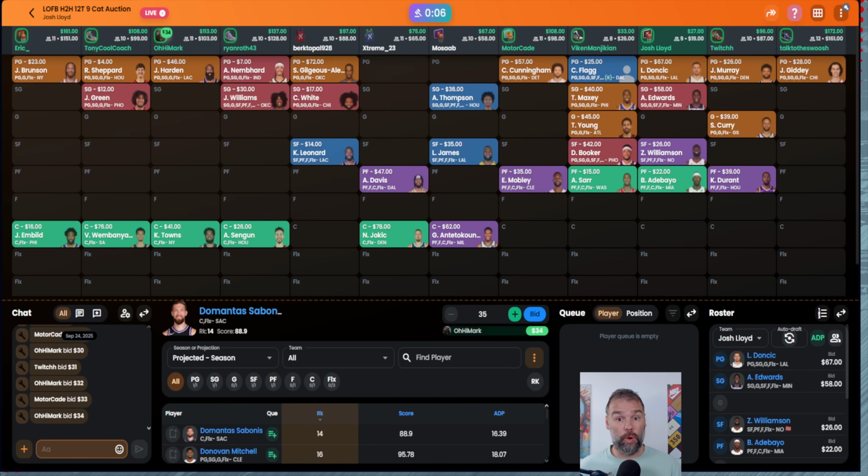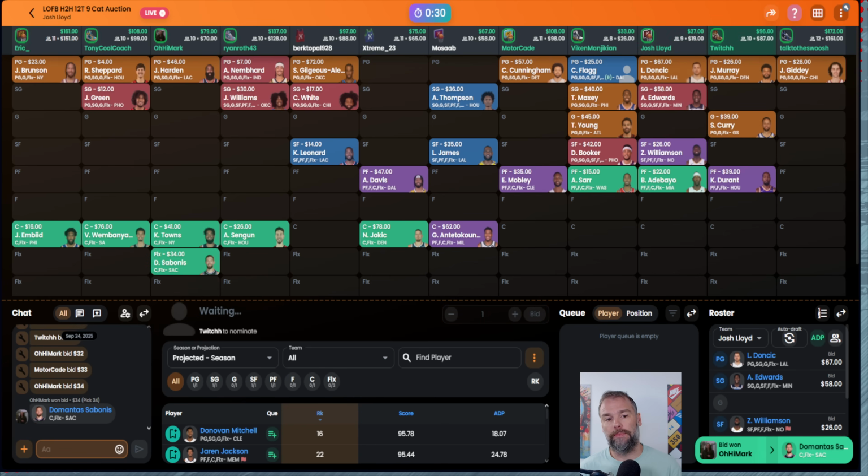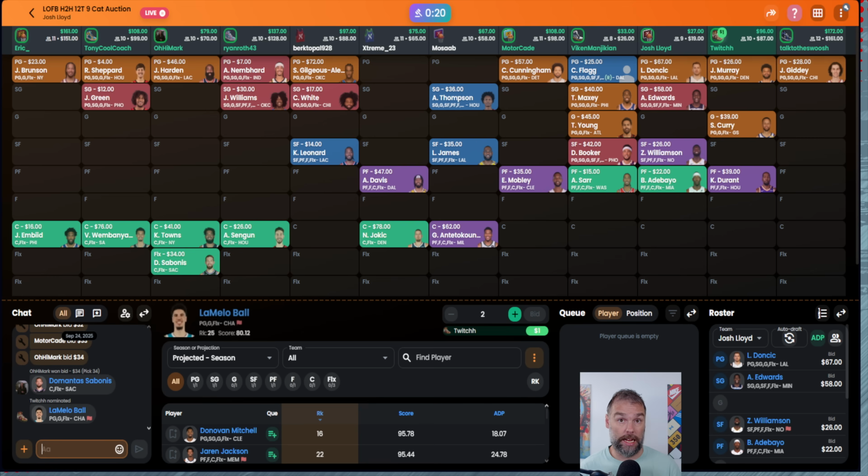Sabonis pushing up. Always when it's someone you're not interested in, you love to see the price push up because it means that everyone else has less money, there's less money in the room, and the price of other guys comes down. So the Towns guy gets Sabonis and Harden. So he's doing a little stars and scrubsy as well there. 3 guys that you could argue are first-round players. I don't think they are all first-round guys, but you could argue that they are.